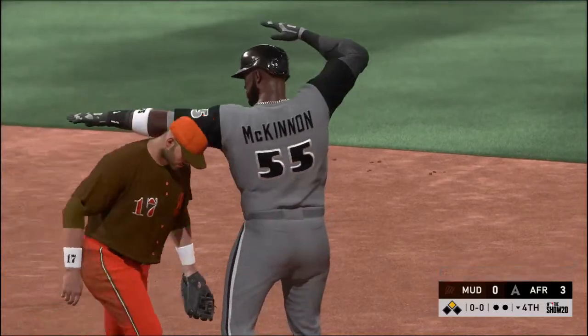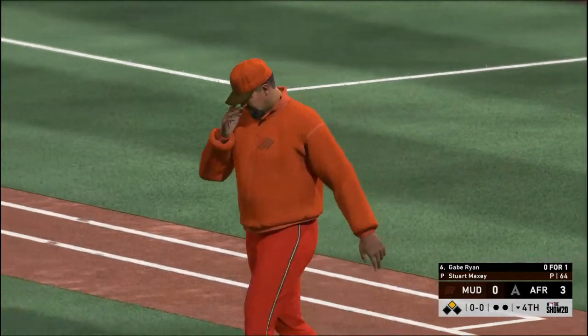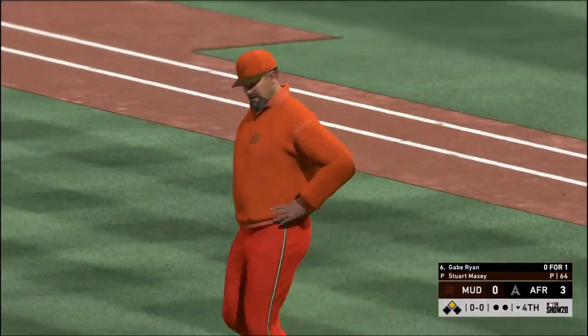As the pitching coach heads out for the mound, I think this is probably just a case of giving your guy a chance to catch his breath, pump him up a little bit, let him know that he's got it under control.